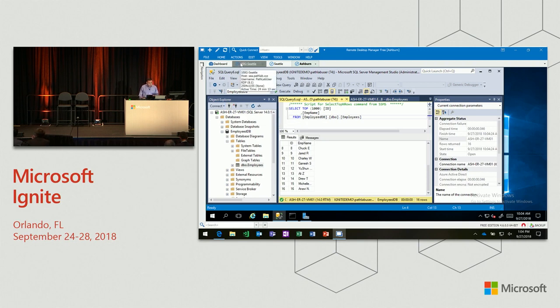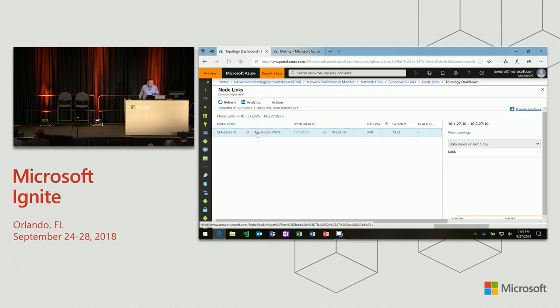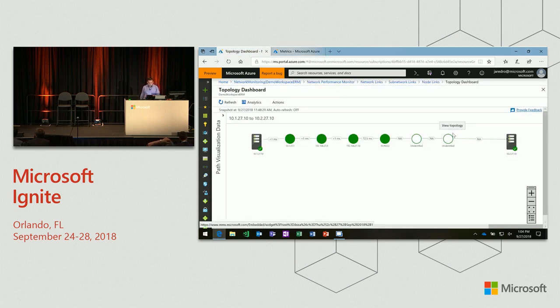I'll flip back over to Network Performance Monitor first, actually. And what I'm going to show here is the topology of what the Global Reach looks like.